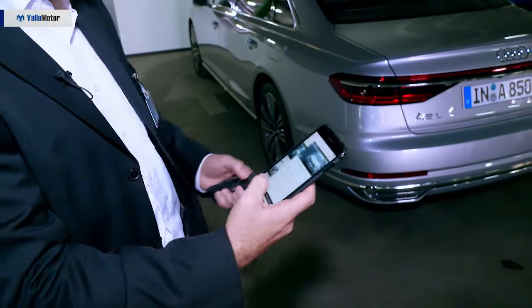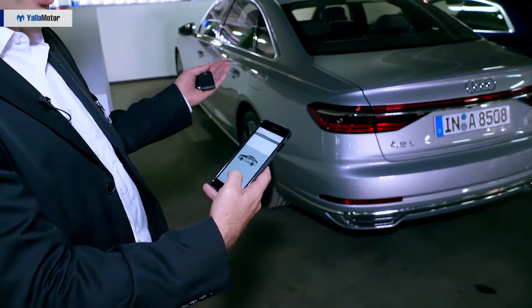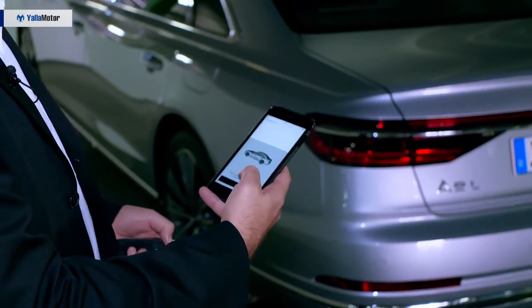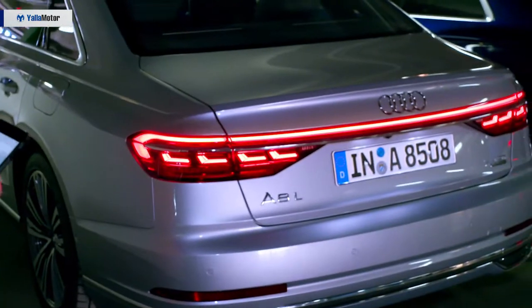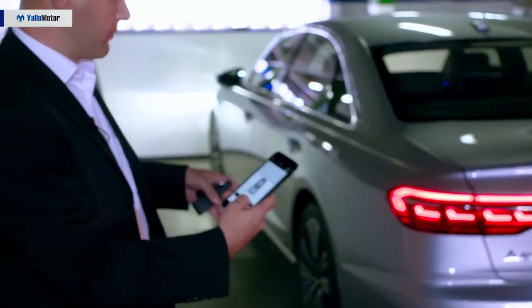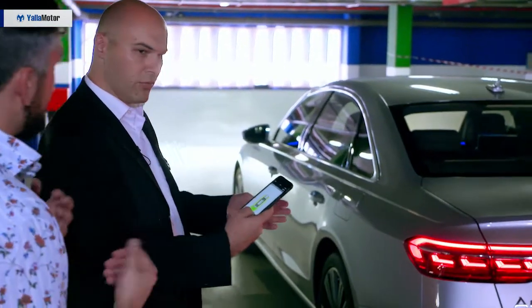All right. So again, you open the app. You establish the connection. The car is in a sleep mode. Now you wake up the car. You start the engine. Okay, here we go. And then again you push the button. The parking brake is released, and the car moves out.